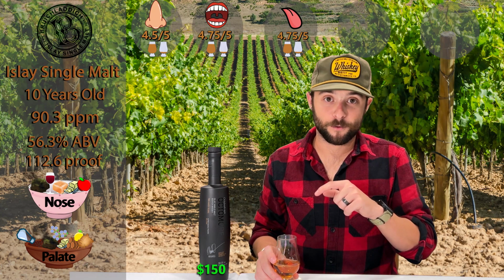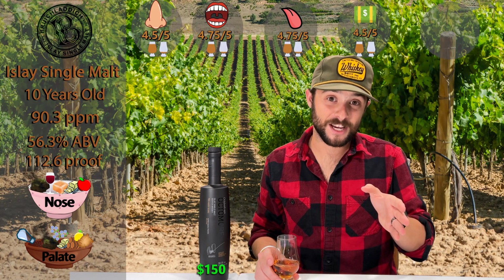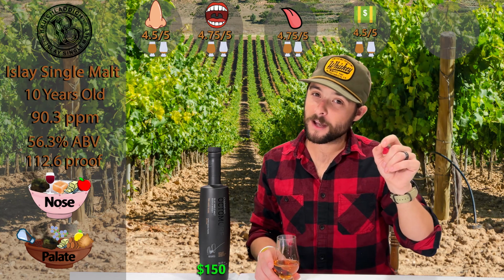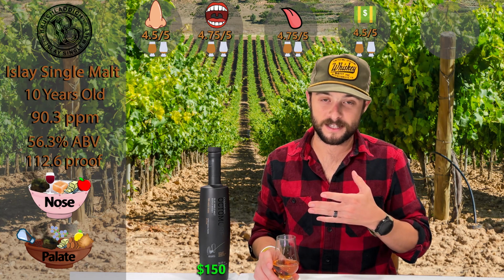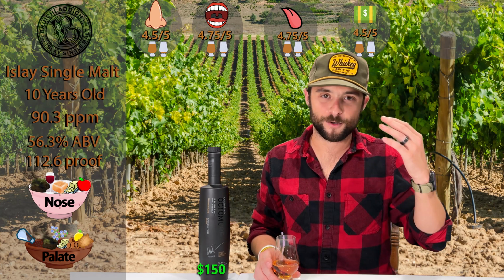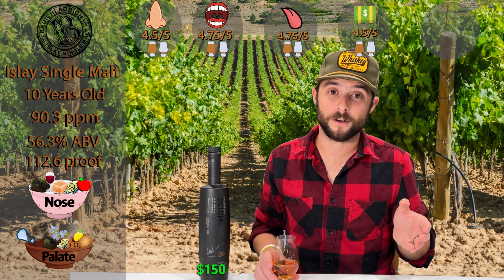So with all of that being said, I really do think the value on this is definitely a 4.5. Because I said last week I would pay 180 max for the 5-year. This is 10. A little bit of a caveat though, this is actually 50 milliliters less than what the other Octomore was. I don't know why this is 700 milliliters, it's not 750. Still, I don't think that's worth getting that much granularity over. So I'm gonna say 4.5 on the value.